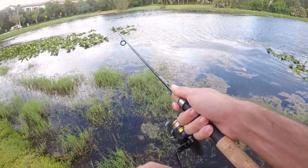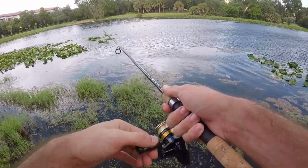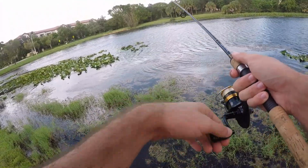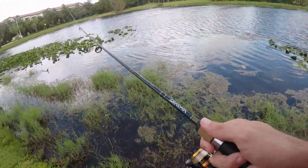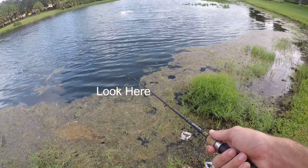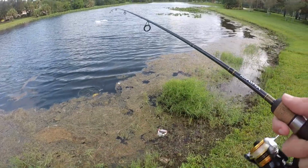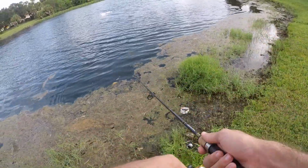Alright, water doesn't look too bad. I think earlier in the summer there was a whole bunch more algae and stuff on here. But as you can see, really windy. Hope the audio comes out okay, and hope the fish cooperate probably more than anything else. Oh, that little Mayan came out of nowhere to hit it right as I pulled it out of the water.